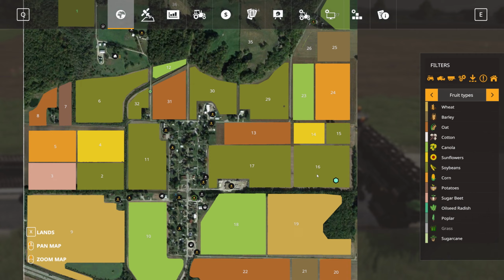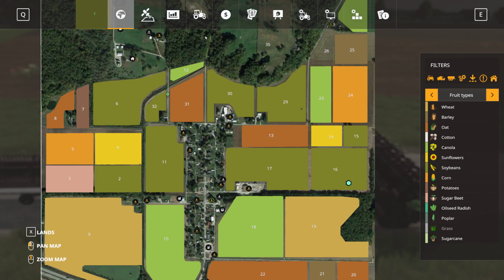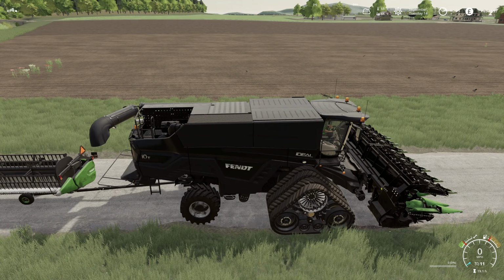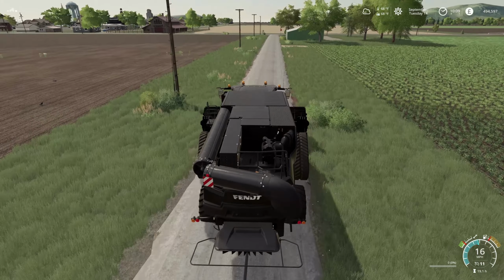There's Frank down there in field number 16. I don't know how much we're getting paid to do that. I'm doing field number 11 first. Where does that need to go? That needs to go to Country View Milling, which I know exactly what that is. We're going to get paid $13,501 to harvest that field, which is right in front of us, and that won't take us too long.